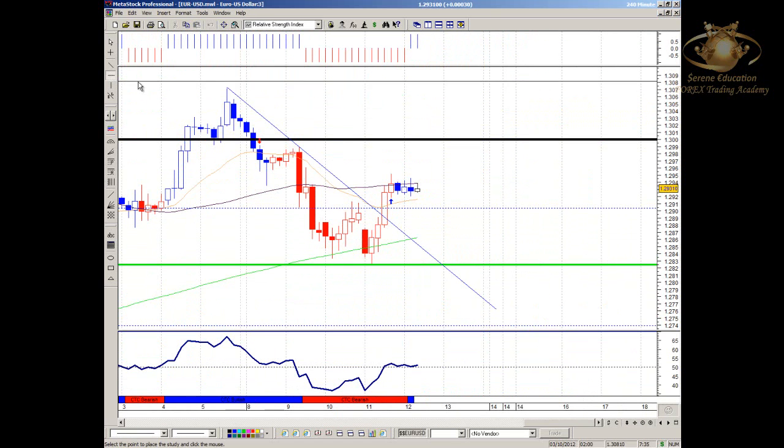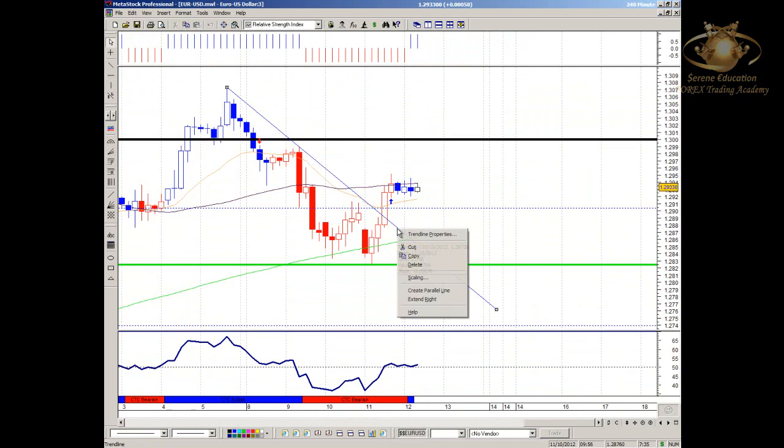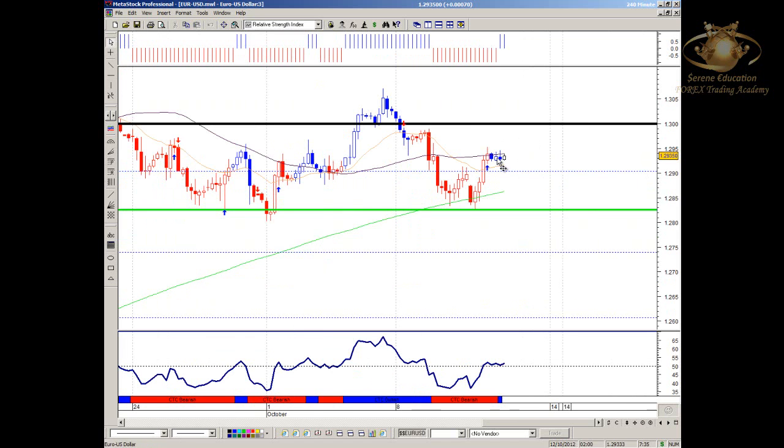Here we go on our 4-hour chart. You can quite clearly see, if I get rid of this little intermediate trend here, it was broken yesterday. We wanted to see price failing here and falling back. That failed to materialize when price broke above it. RSI is above the 50% line. Institution below price. Everything's looking fantastic over here.